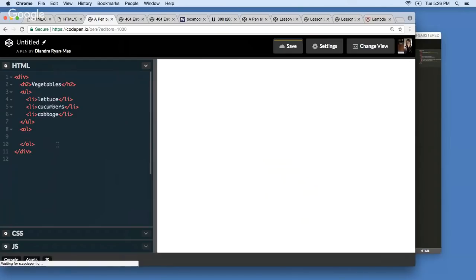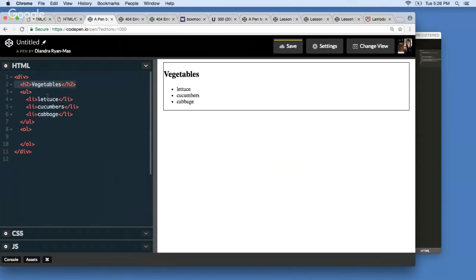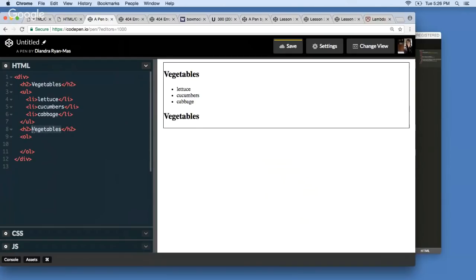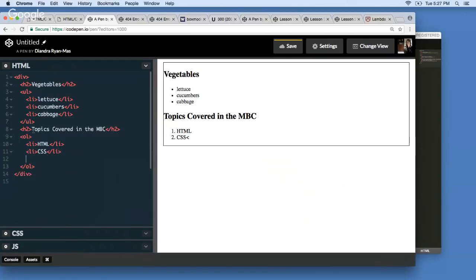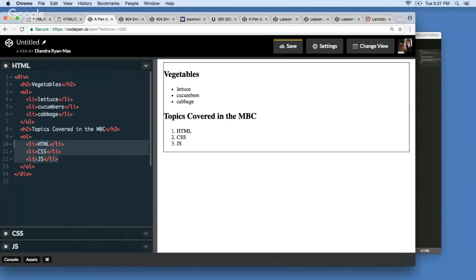So if we instead want another list, let's go ahead and call this topics covered in the mini bootcamp. So we know that the first topic is HTML, which we are learning about right now. The next topic is going to be CSS, which we will learn about shortly. And then finally, starting tomorrow, we will learn about JavaScript. So now we've used the same syntax of LI, but because it's in between two ordered list tags, it knows to put the list on the page with some numbers.